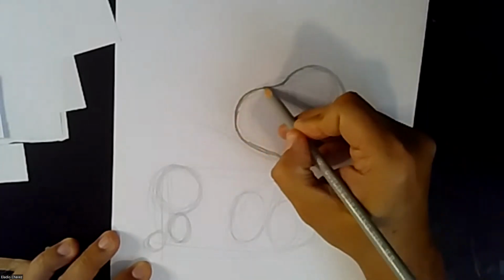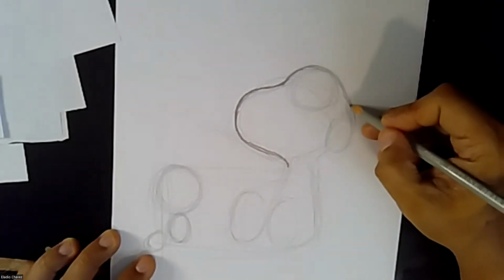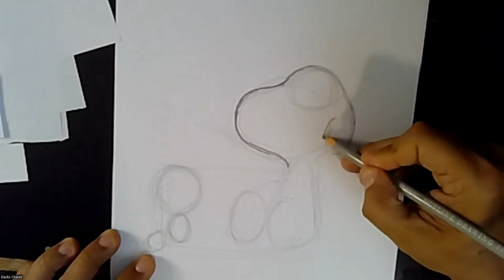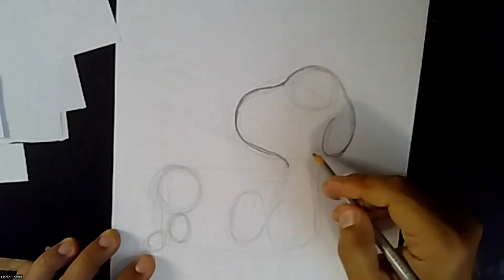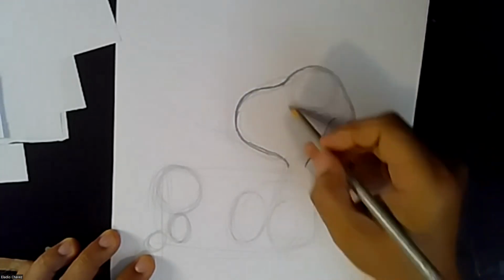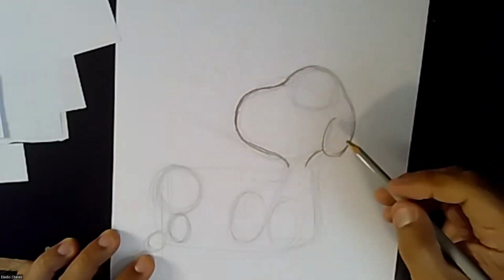I mean, this is a complex shape. It's a pretty complex shape. Very complex. See how this ear fits in there. Bam. Yeah, Snoopy. Snoopy's a tough one. Getting the shape of this head is not easy. I know how much I struggle.